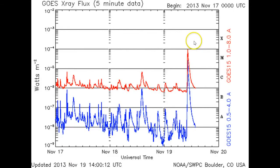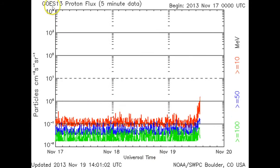November 19th, 2013. Guys, we've had a flare that's fired straight at Ison as it crossed the orbit of Mercury. I'll show you that on the other models. It's a strong flare. They're saying it's an X1, and it came out of 1897.